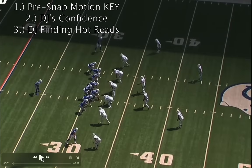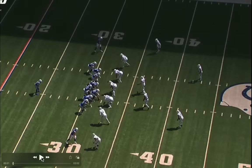The Miami Dolphins brought the blitz on 51% of their rushes in this game, and Jones was hyper efficient to go along with the offensive line just being dominant in front of him. So keep those things in mind as we dive into this first clip.